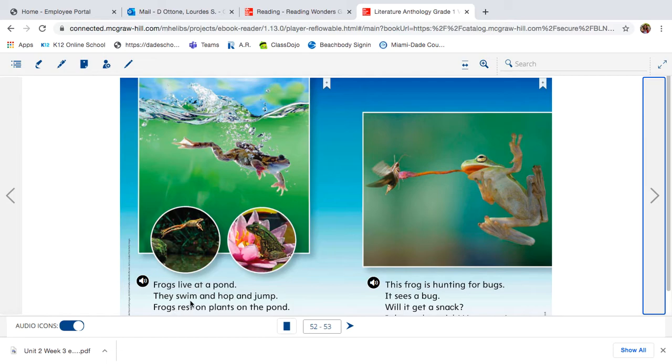Frogs live at a pond. They swim and hop and jump. Frogs rest on plants on the pond. What is one thing they do? They rest on plants and they swim. Oh, perfect. You gave me two. And what's the other thing they do? They hop and jump. Ooh, what do you think he likes to eat? Bugs, let's find out.